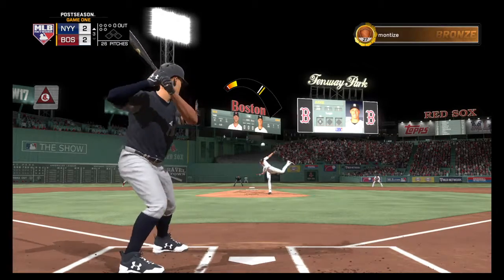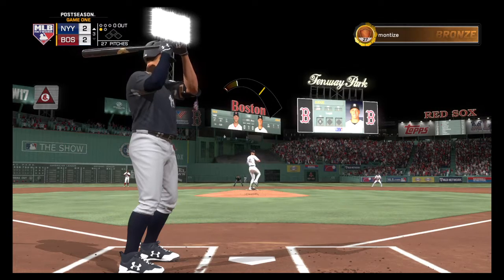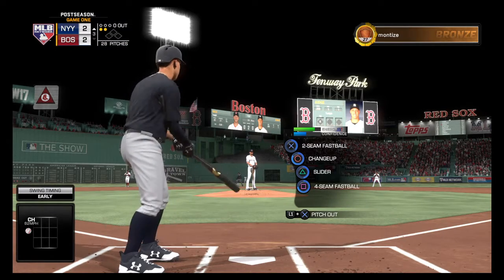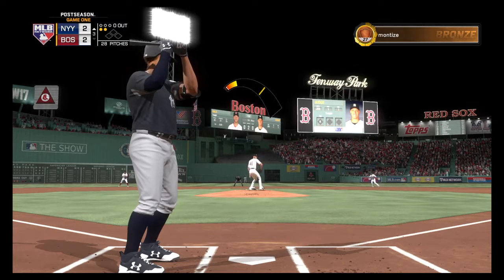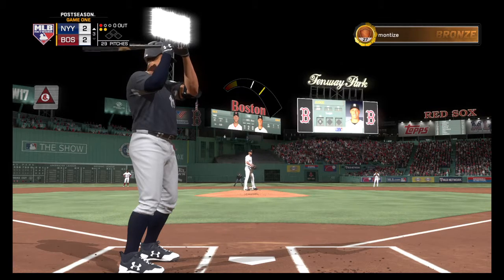0 for 1 here in the early going. Couldn't resist on that one, and he's behind 0-1. Into the windup, here comes the 0-1. And boy, this at-bat is not starting off well as he's behind 0-2 now. When a hitter is showing he's unable to resist those inside pitches, you just might as well keep going in there and hope he keeps chasing. Those weren't strikes, but he wanted to hit them anyway.